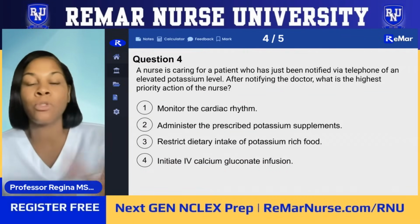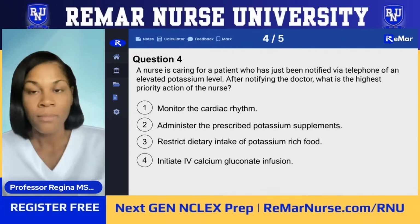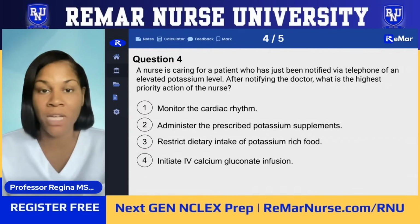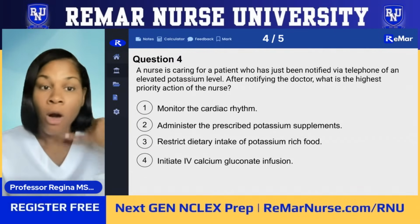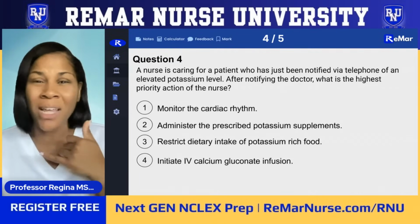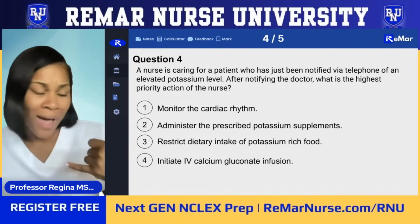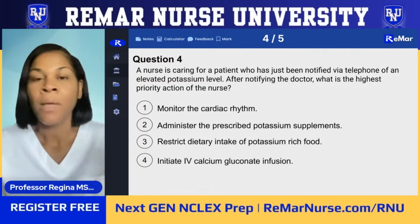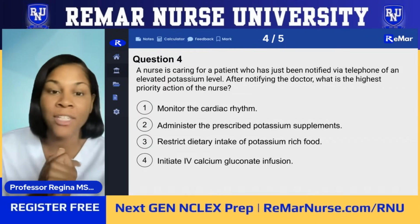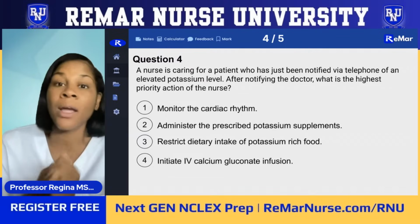You need to be able to establish that before you do anything else. This is part of your assessment, because how did you get this information? You got this information over the phone. So somebody calling you, telling you, hey, that patient that I brought up, guess what? The potassium level right now is 7.5. And you're like, what? You call the doctor right away. But then when you go back to the patient's room, you're not giving any medications. You are not restricting, talking about diet.